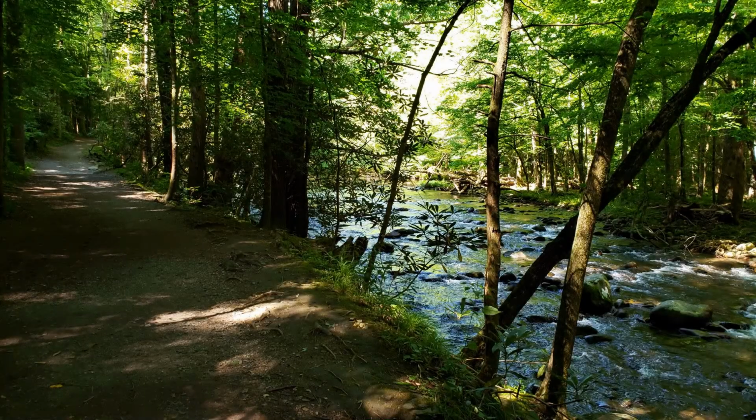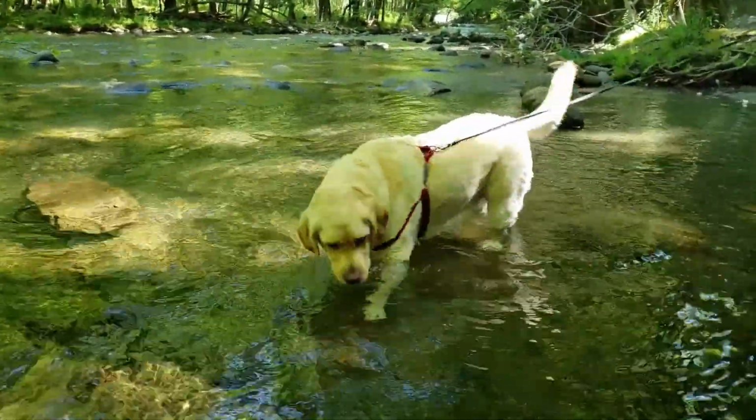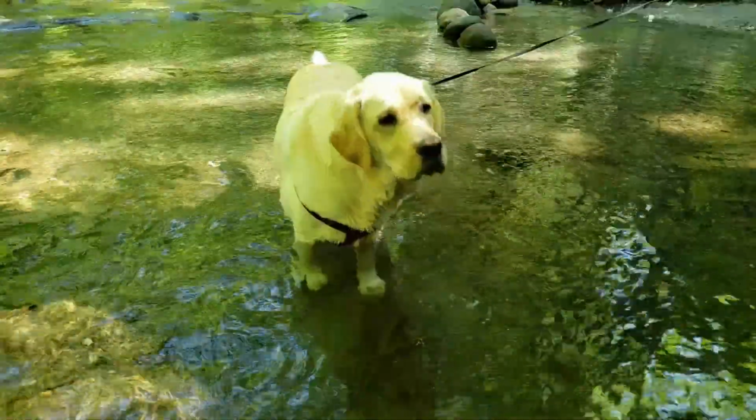We took General for a walk on the Gatlinburg Trailhead, which starts out downtown, but then it starts to go uphill towards the Sugarland Visitor Center, and it runs right next to a creek, so he was able to get his feet wet 2 or 3 times before the trail went over the river and started uphill, and we conked out at that point and decided to go back because it was a pretty steep hill.